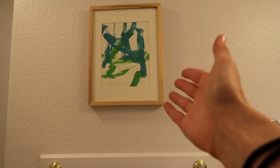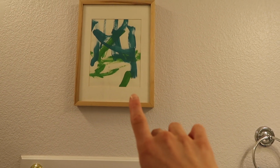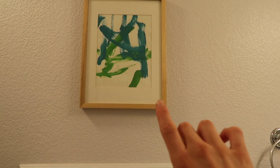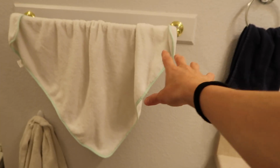Moving over here, you can see I just have a little picture, little side story. That's actually a picture that I painted with one of the dolphins that I worked with back when I was a dolphin trainer, and I've had it for years, but I thought it was really cute, so I hung it up in their bathroom.